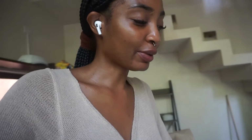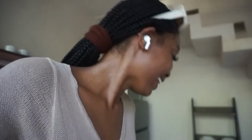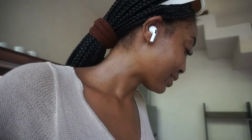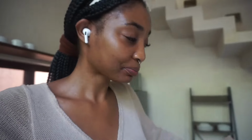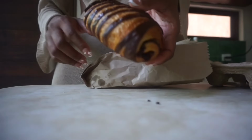Graciela and I went to get breakfast. This is what I got. We are on a healthy journey right now, and I don't like it. We got this acai bowl, yogurt bowl, and it's actually disgusting. And we got a chocolate croissant in here. Let me show you, so you can really see.